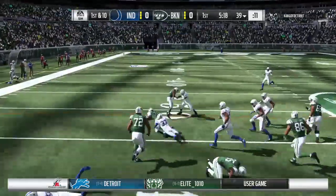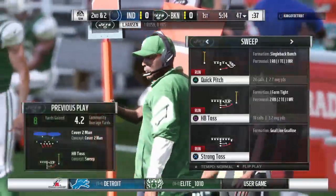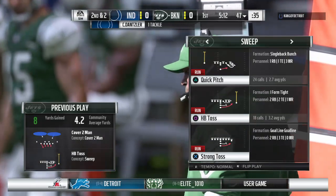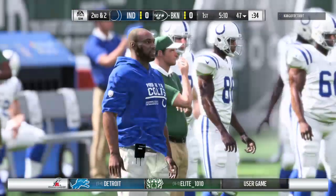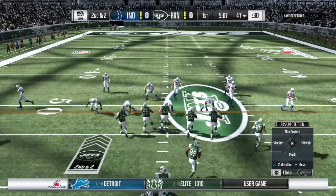Now they'll run it on the toss. And he'll get this up past the 45 to the 47. A good run there on first down, and it'll leave them with a 2nd and 2. Next, the receivers help spread the defense out, and they were able to come through with a slashing run.